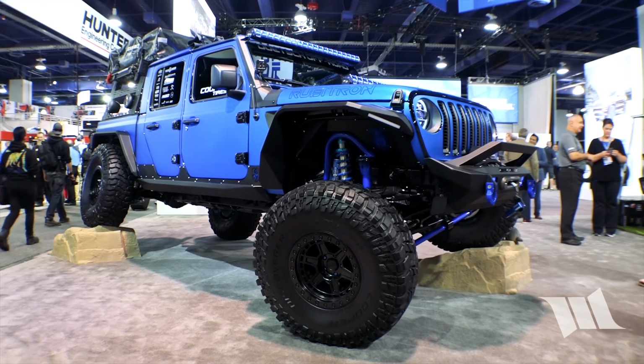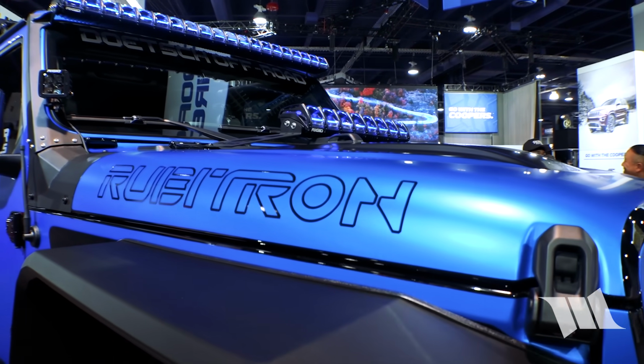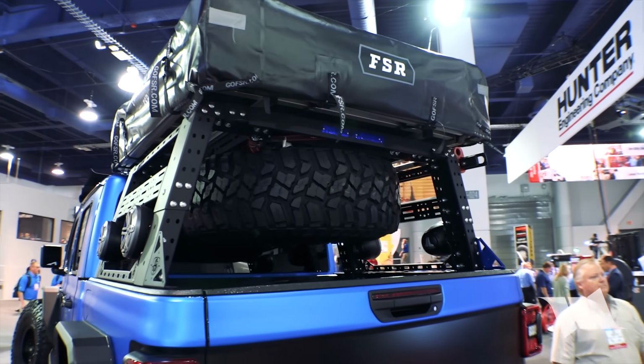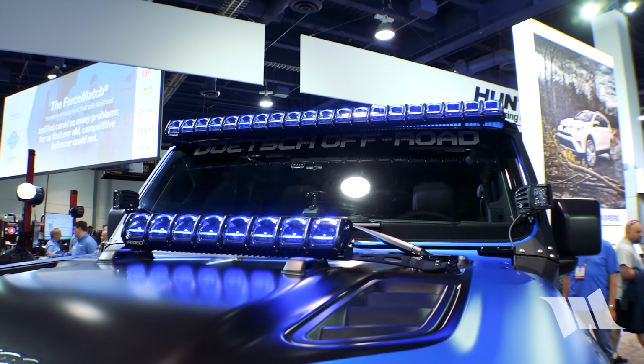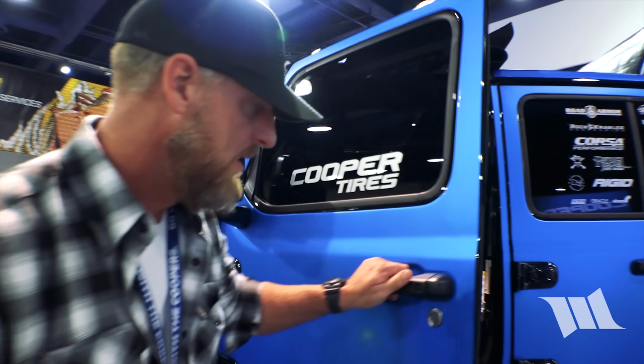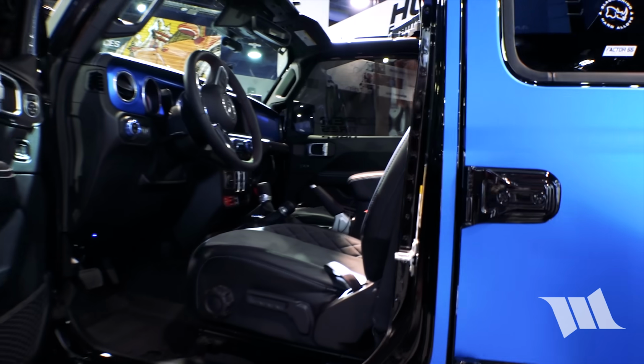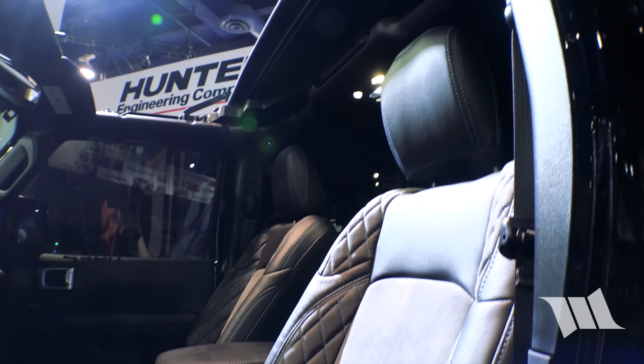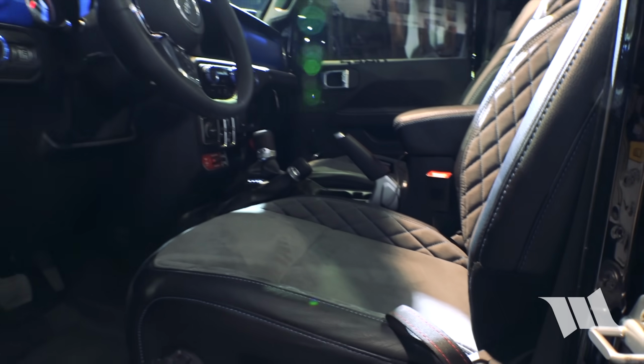What else we got? KPMF has a beautiful, beautiful blue wrap on this one. Free Spirit Recreation tent. What else we want to talk about? Rigid, of course, with their Adapt series, doing the blue lights. Is it a mess? Not a mess. Katzkin custom interior, US Speedo inside. All of the above.